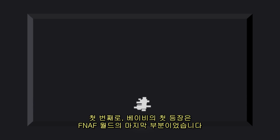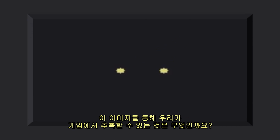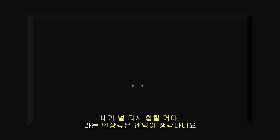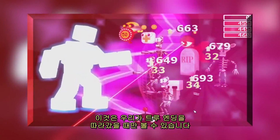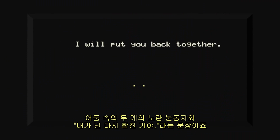First, notice how Baby is introduced to us at the end of FNAF World as 2 yellow eyes in the dark. And what's the first image we see in that game? 2 yellow eyes in the dark, along with the iconic ending line from FNAF 4, "I will put you back together." It's also the last thing that we see in the true ending to the game. 2 yellow eyes saying, "I will put you back together."